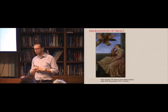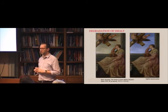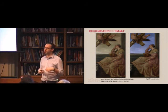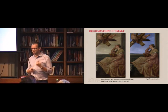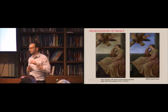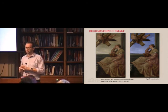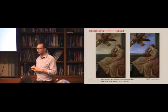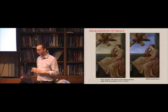Another digital reconstruction, that's how this sky would have originally looked. So there's a nice comparison between the two. So this smalt, this ground glass, cobalt-containing glass pigment, that's changed. It's actually not the cobalt that reacts. It's the potassium that's in the glass. That leaches out of the glass. It reacts with the oil binder, and it changes the environment of the cobalt, which changes the colour.